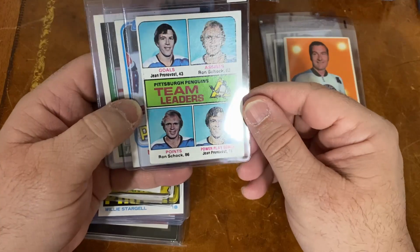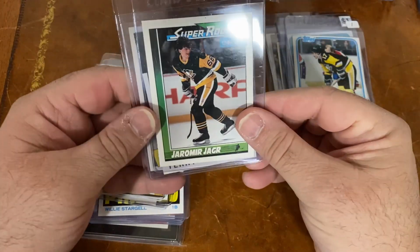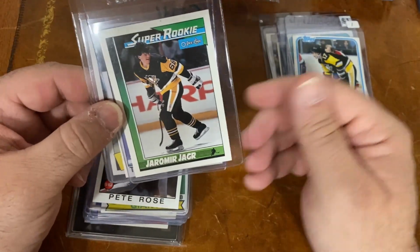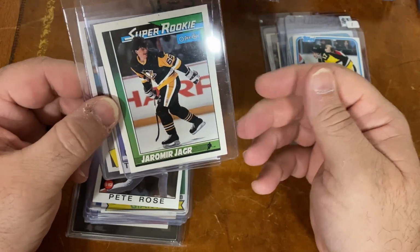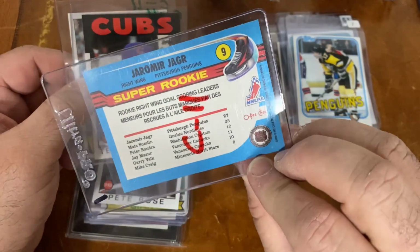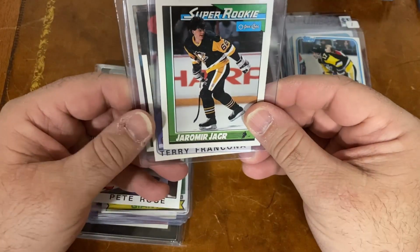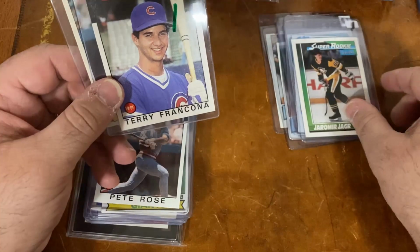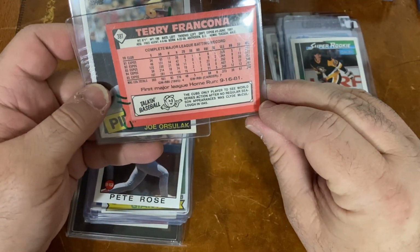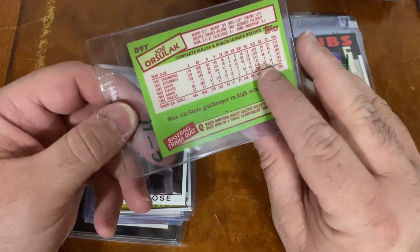Penguins team leaders card. Rick Kehoe. Jaromir Jagr. I believe that to be a rookie card, maybe a second year card. Anyway, a nice looking card. It was $1. So even if it's not his rookie card, that's still not a bad card for an early Jaromir Jagr career card. Terry Francona. Now this was in the Topps update set. Joe Orsulak. Topps update set.